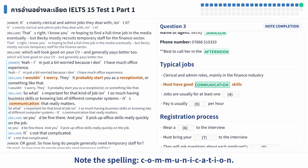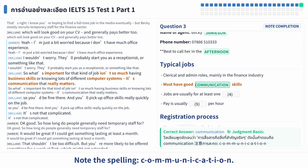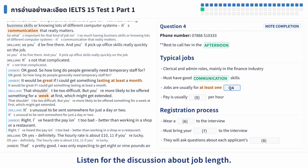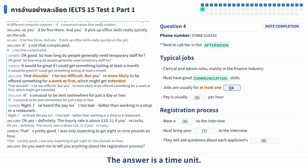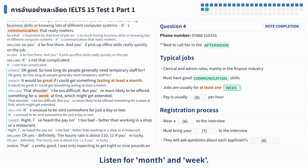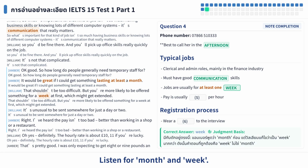Note the spelling, COMMUNICATION. Question 4 asks how long temporary jobs usually last. Listen for the discussion about job length. The answer is a time unit. The question says usually for at least 1, so we need a word for a time period. Listen for month and week.